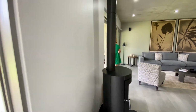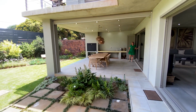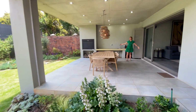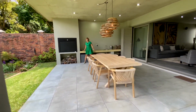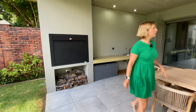And another sliding door opening into the massive patio area. So the first thing is I really like that they're sliding and not folding, so no wind will ever affect the doors. Secondly, the patio is super deep, and they've built a lot of storage and a sink separately, as well as a built-in braai right next to you.